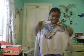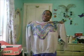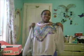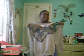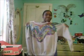Now, for this, what I had in mind was cutting it into a crop top. But my cousin was like, no, you should wear it like that. I don't know. We will see. I'm not really into sweatshirts. But the crop top thing, I was like, I can see this as a nice crop top.